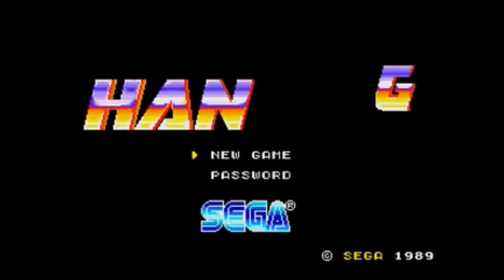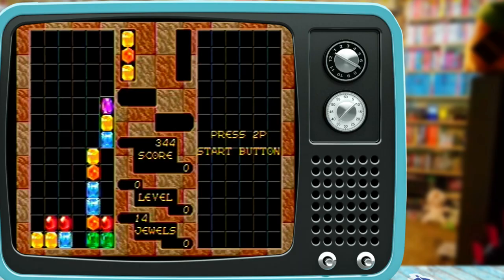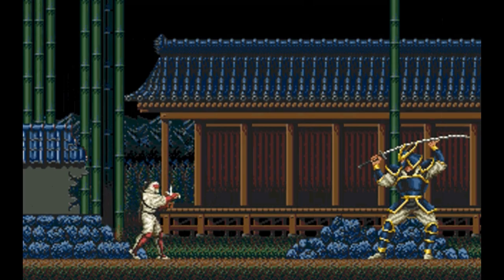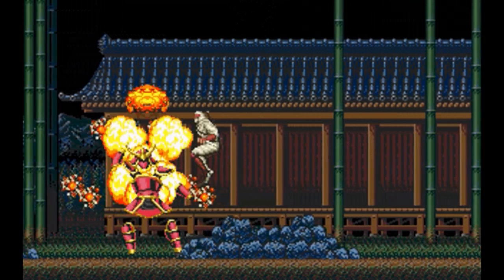Super Hang-On, so you've got a little arcade racing action right there, which still looks good to this day. Columns, you got another little puzzler. It was Sega's answer to Tetris, but it kind of played a little more like Dr. Mario with matching colors up. And then Revenge of Shinobi, fantastic and sometimes difficult side-scrolling platformer game right there. And of course, Sonic the Hedgehog, because let's face it, if you've got a Sega Genesis collection, you would be a fool to not have a Sonic the Hedgehog game, am I right?